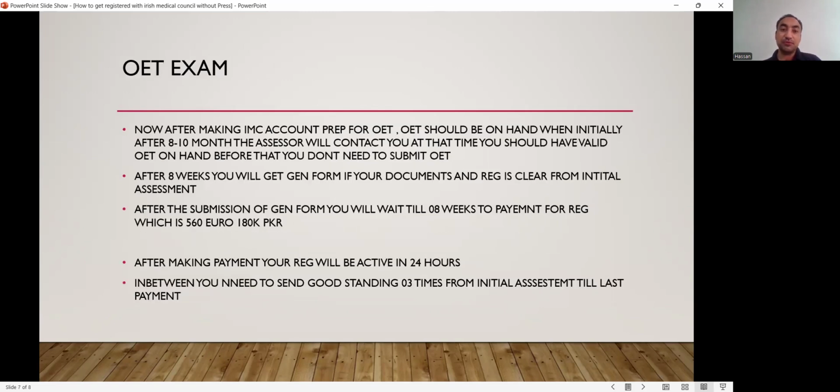So the OET exam, no control. Most of the candidates are worried about OET exams. So they prepare for OET early and give OET earlier, and then they start that process. Meanwhile, in between, the OET exam will sometimes expire, and they then need to sit again for the OET exam before applying for the Irish Medical Council. The best thing is that you don't need any OET exam prior to starting your IMC account and all this stuff I have already discussed.